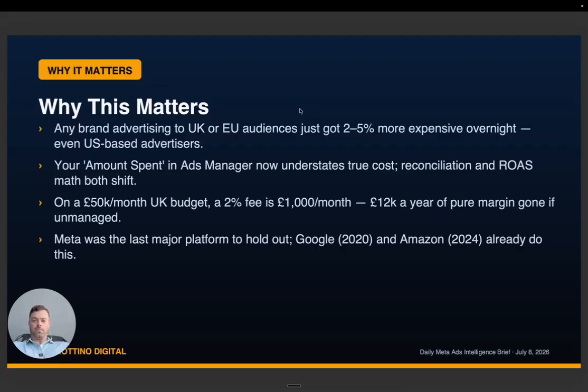So for example, on a 50k euro a month budget, a 2% fee is 1,000 euros a month. That's 12,000 euros a year of pure margin gone if unmanaged and unaccounted for.